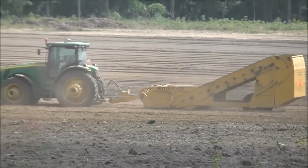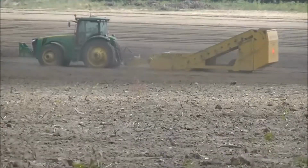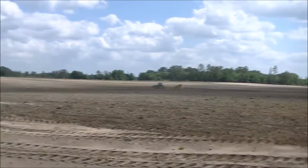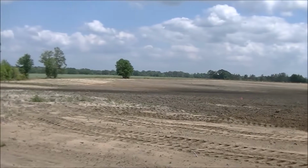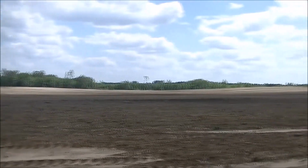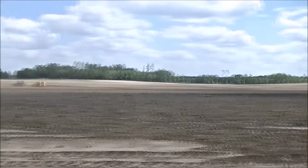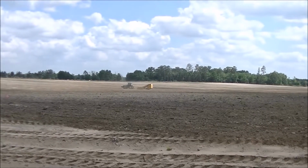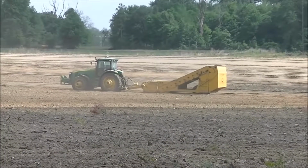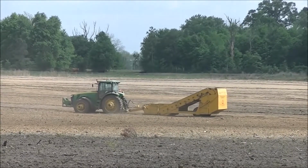Basically, this is a mechanical root picker. I'm going to zoom out. This is a piece of property that's been cleared. It was in forest up until about a year or so ago, and they have cleared it and are turning it into row crop production. They have come in with bulldozers and excavators and removed all the stumps and tree stems, anything that was left, and piled them up and burned them.